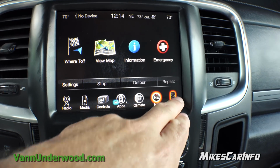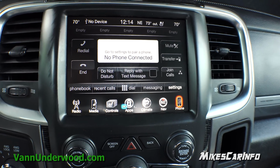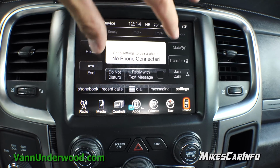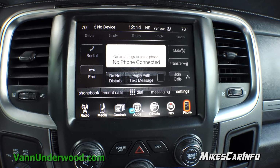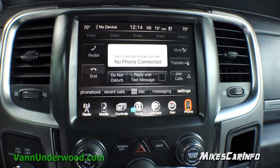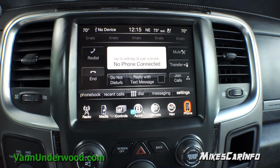Last but not least is your phone. So once you pair your phone, you'll have access to your phone book, recent calls. You can dial with a little pad on the screen that pops up. It has your caller ID here in the center. You can also respond to text messages and listen to text messages without taking your phone out.